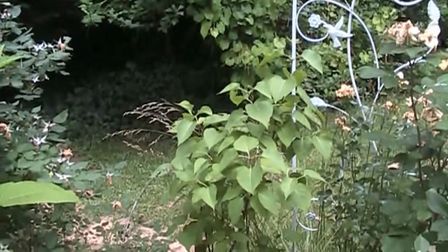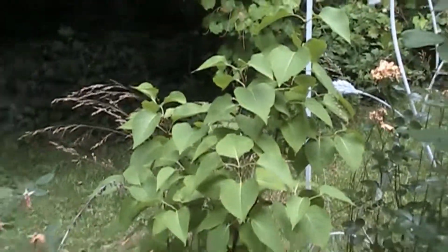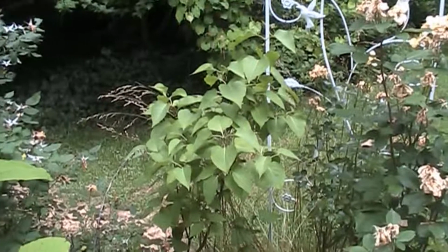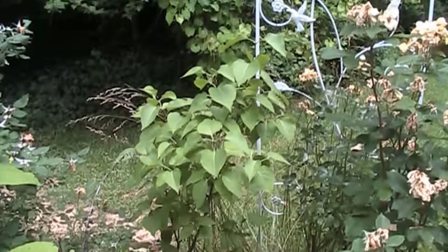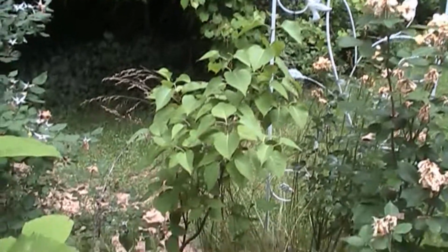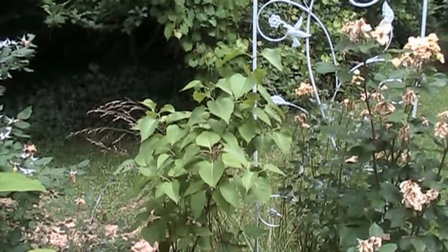And this is a lilac. It hasn't bloomed yet. It hasn't gotten big enough. But my brother-in-law grew it in his yard, and it's making it here in Georgia. Lilacs don't do very well in this humid climate, so it's been born and raised here.